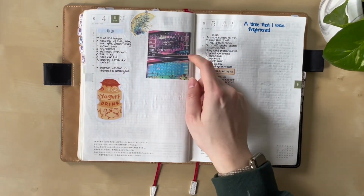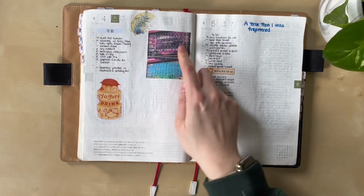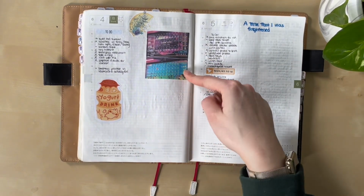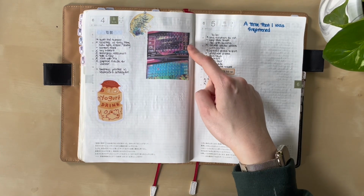Oh, here I went bowling. And so I put the scores up. My boyfriend did super well. He scored 132 and 106. The rest of us did poorly.